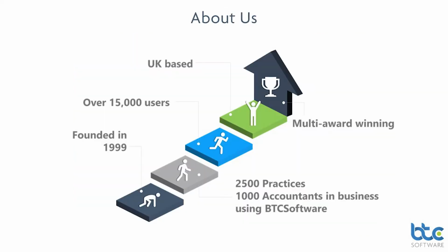So a little bit about us, if you're not already familiar with BTCSoftware. We were founded in 1999. We have around 2,500 practices that are reliant on our software and around 1,000 accountants in business that are using BTCSoftware, and that equates to over 15,000 users. We're all UK based, including our support and development team. Very proud of the fact that we're multi-award winning in several different categories.